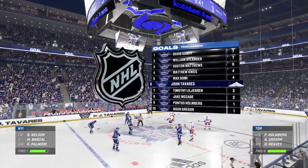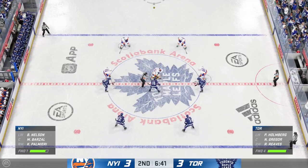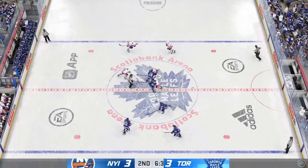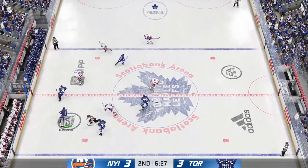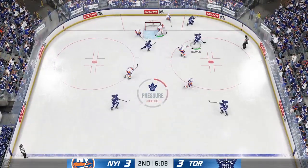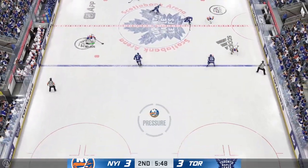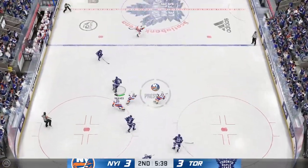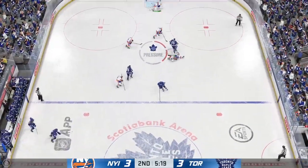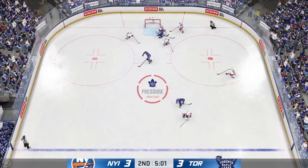Both teams are set. They're ready to drop the puck. That's one way to win the draw as he skates away with the puck after the two centers were tied up. Absolutely clutch at the stop. Moves it quickly over to Palmieri. Good save by the goalie. Here's a shot. Oh, it stops him again.